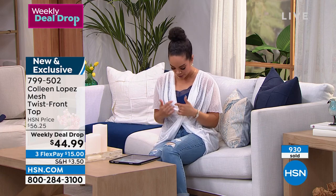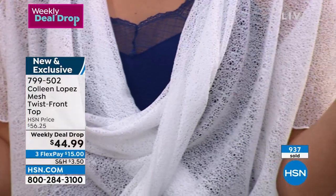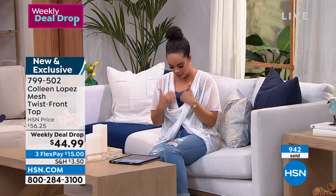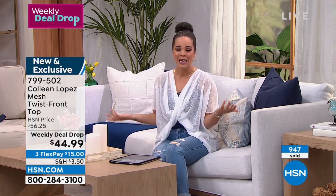And don't forget, ladies, I'm wearing it with a navy cami underneath that we're going to show you, with a little bit of lace. You can play with your fabrics with this Rochelle knit, with the little lace cami underneath it. So have fun. It's lightweight, it's breathable. It's instant dressed up, right?